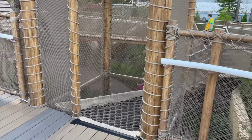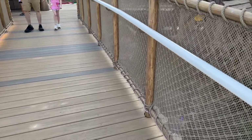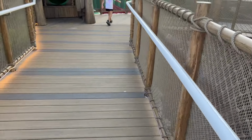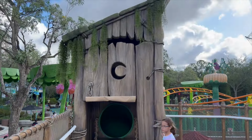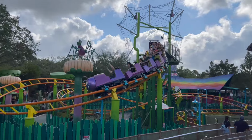I'm living out my Shrek dreams here, guys. I would have loved this as a kid, honestly. It's great. Yeah, I think adults can walk around here. There's so much space up here. Adults, I think, can walk around this section. You just can't go down the slides and stuff like that. But this is the slide that's in the porta potty. See the roller coaster. Woo!